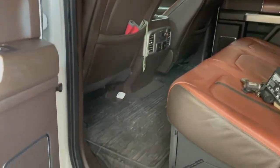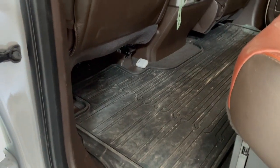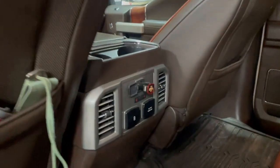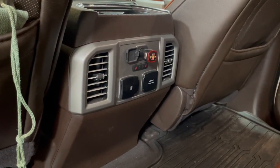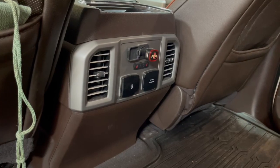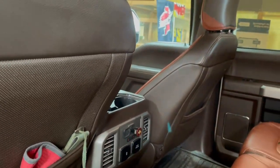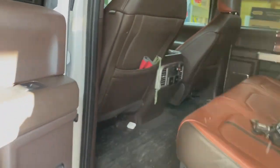I do have WeatherTech mats in it, but I do have the original carpeted mats available. Rear heat and air. The front seats, front driver seat and passenger seat, have massaging seats as well as heat and air.